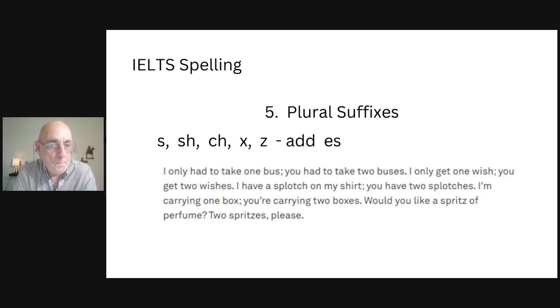Okay, so it's one of those beautiful things about the English language that frustrates us so much. It's never pronounced es, as. It's always pronounced is. Buses and boxes.